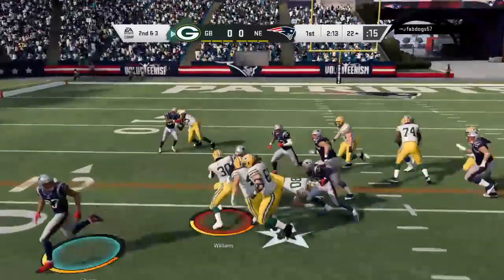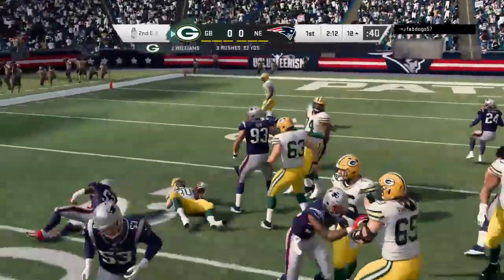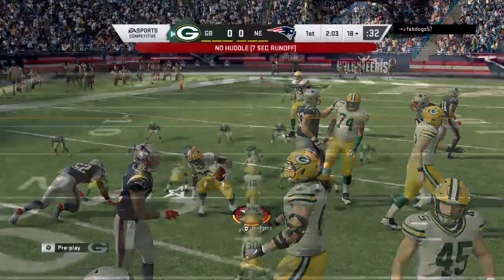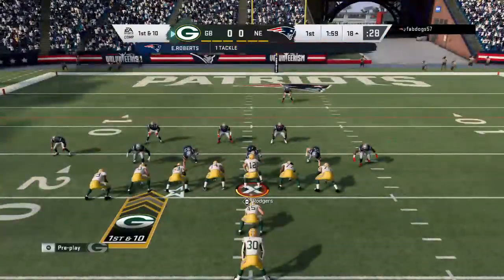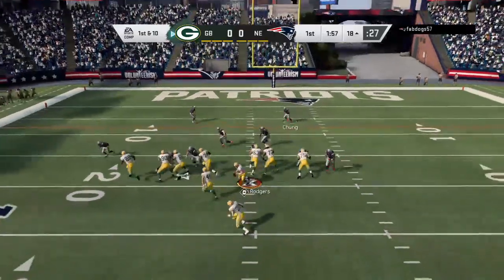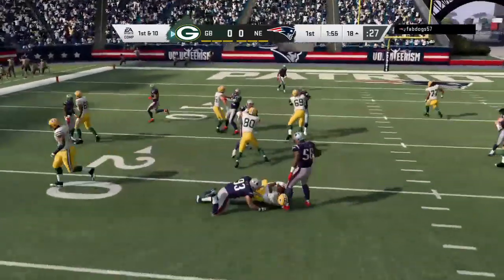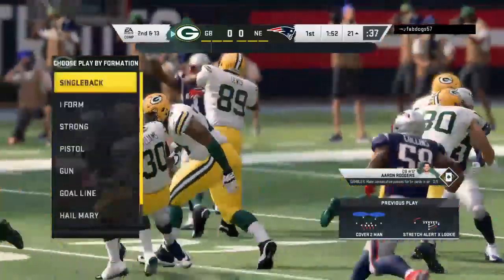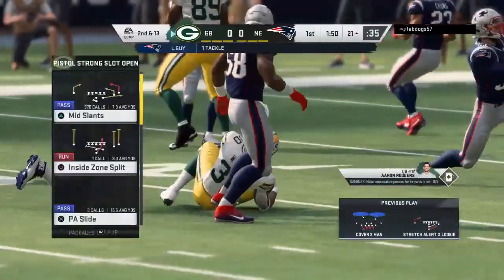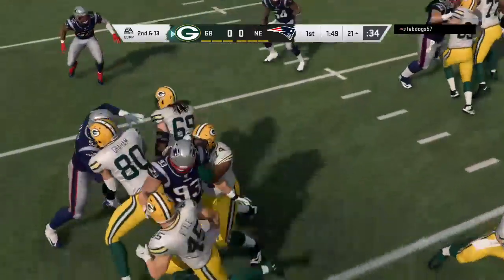Rodgers gives this to Jamal Williams, and they'll bring him down at the 18-yard line. 4 yards the pickup, 1st down. They stick to the ground game on 1st down. It's Williams, and he is met quickly in the backfield. Down he goes, folded like a lawn chair.